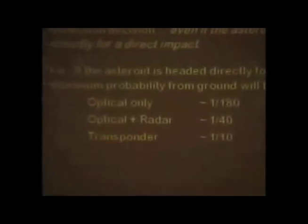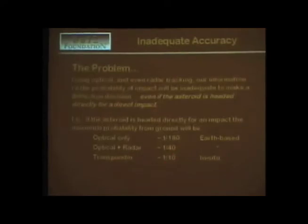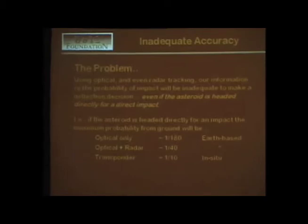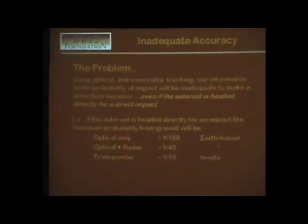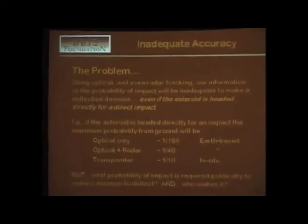be. Okay? So the problem then is that even using the best optical and radar tracking, the question is, even if it's headed for us, we're going to have a probability that is going to be very difficult to make a decision on. In other words, optical only, about 1 in 180, optical plus radar, about 1 in 40 probability if it's headed for the center of the Earth, if it's headed for us. And if, on the other hand, we put a transponder on the asteroid before 2012, then we'll have information which will give us a probability of impact of about 1 in 10. Now, I would suggest a 1 in 10 chance that you're going to have a $400+ billion consequence if this thing hits the Earth is probably justification adequate to decide to go ahead and launch. But without the transponder, I suggest we're not going to have the adequate information.